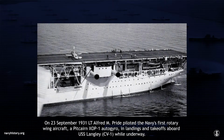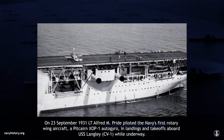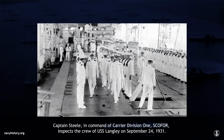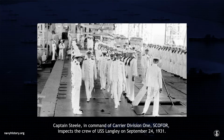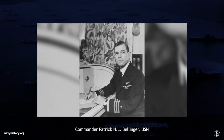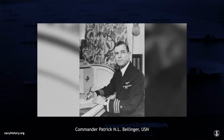Langley then returned to the West Coast to participate in yet another fleet problem amid rumors that the Hoover administration was contemplating transferring the carrier to the Asiatic Fleet in response to hostile Japanese actions in mainland China. The officer selected to relieve Fitch, Commander Patrick N.L. Bellinger, anticipated conducting the change of command ceremony in Manila. However, with tensions easing in the Far East, he found himself taking command at the Mare Island Naval Shipyard.